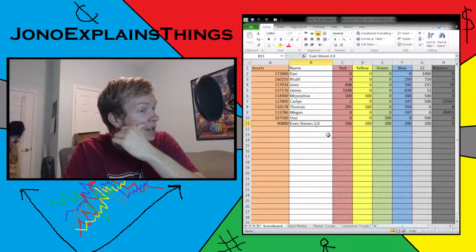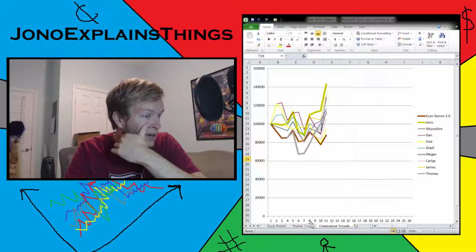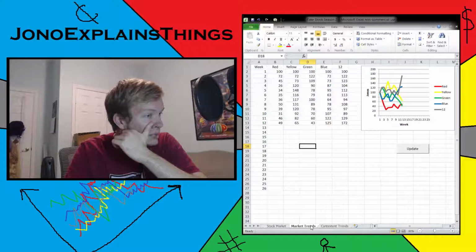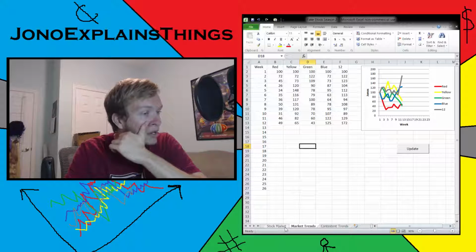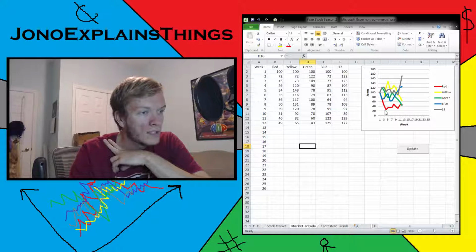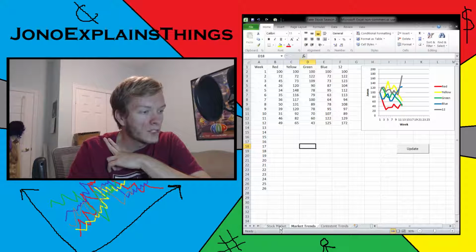If we look at how things are going right now, I think it may be time to sell out my investments in some cases. If we look at the market trends, red has gone up a little bit. Where did I buy in red? I'm not sure when I bought in. I think I bought in relatively early on.